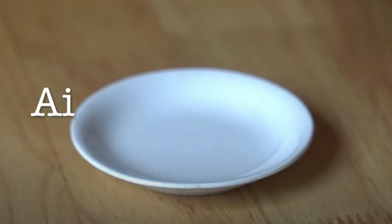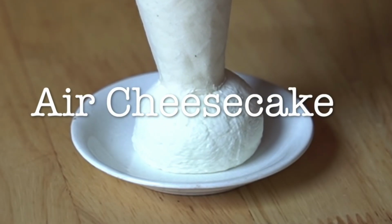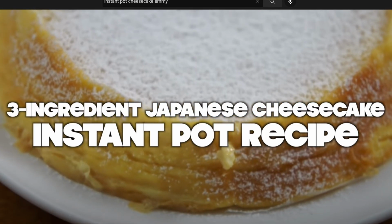So we've done lots of cheesecakes. I've done an air cheesecake. I've done an Instant Pot cheesecake. I'll put a link down below. I'll make you a playlist that's all about cheesecake and I'll put the link down below.